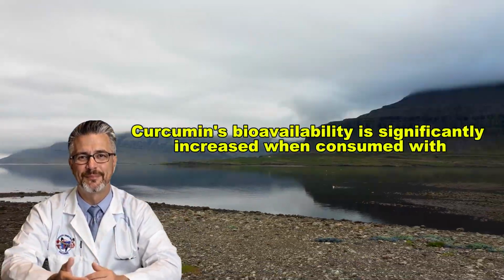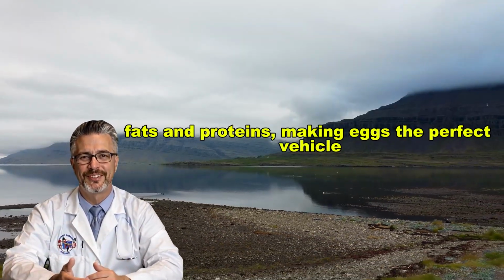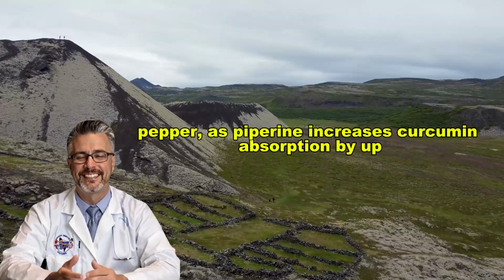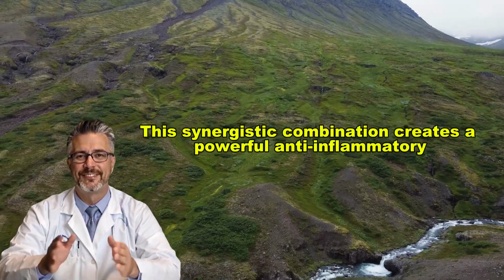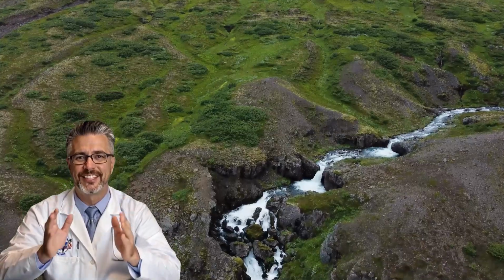Curcumin's bioavailability is significantly increased when consumed with fats and proteins, making eggs the perfect vehicle for its absorption. Also, add a pinch of freshly ground black pepper, as piperine increases curcumin absorption by up to 2,000%. This synergistic combination creates a powerful anti-inflammatory complex that specifically targets nerve tissue.